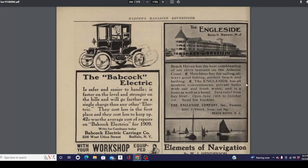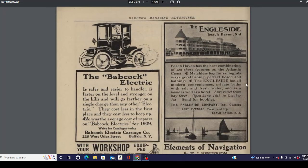Okay, interesting. The Babcock Electric Carriage Company. Babcock Electrics for 1909. It's safer and easier to handle, is faster on the level and stronger on the hills, and will go farther on a single charge than any other electric. They had electric cars back then, guys. Holy shit. They cost less in the first place, and they cost less to keep up. 42 cents was the average cost of repairs on the Babcock Electric.